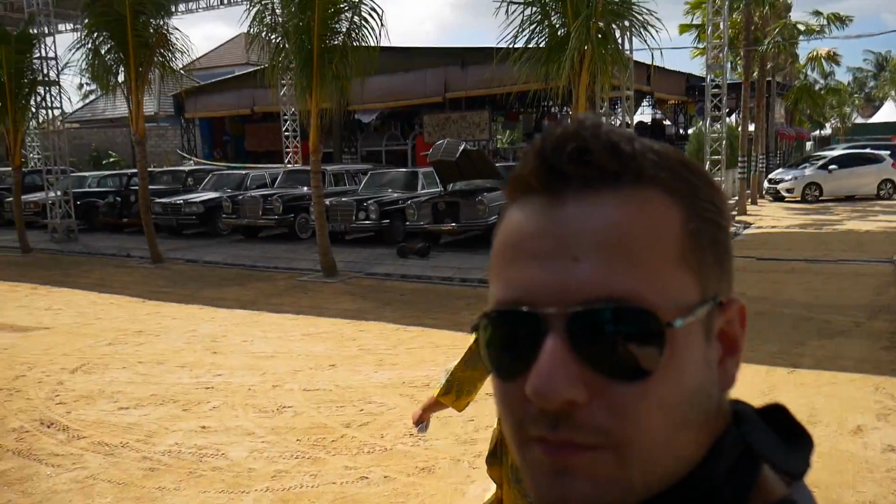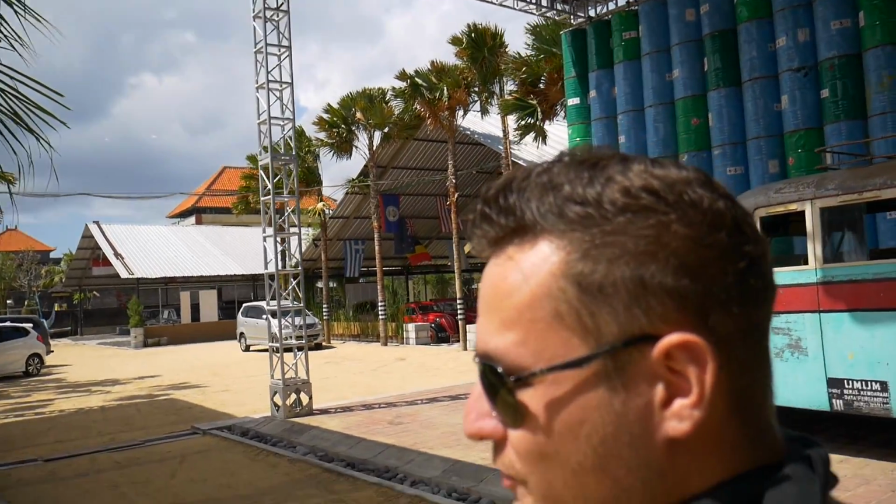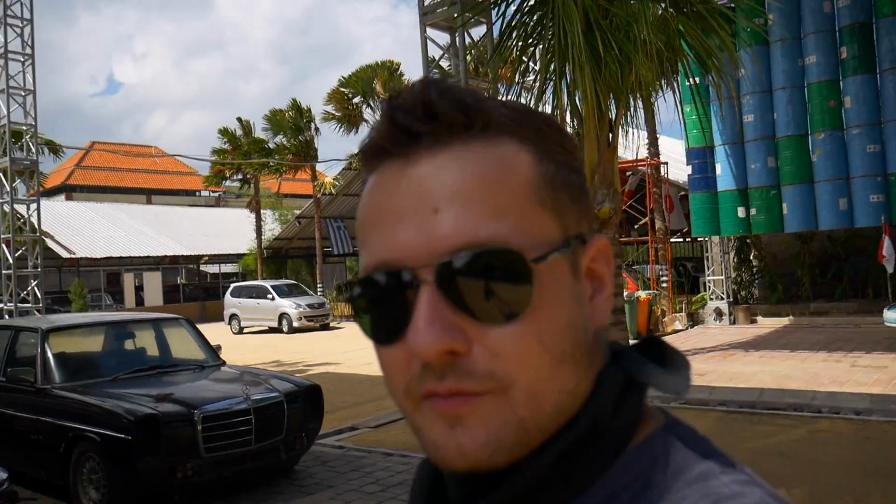Okay, here is the small collection of the Mercedes. To be honest, it's one model of Mercedes. Even though I used to live in Poland and in Europe, I never saw it in my life, so I'm very curious about that.